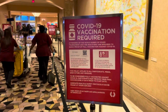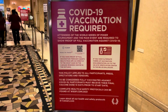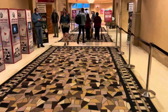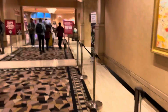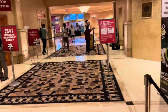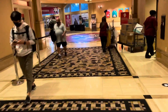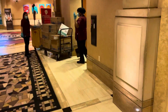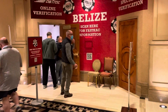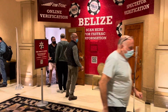Here is the COVID stuff, and I'll let you guys read that, but I'm going to keep going. If you're playing in the World Series this year, you have to be fully vaccinated. You have to wear a mask while you're inside. You have to wear a mask when you're moving your chips, but at the table you don't have to have the mask on. And here is fast track vaccination, basically. So if you didn't get your stuff all taken care of, you can go here and get it taken care of.